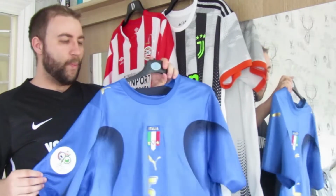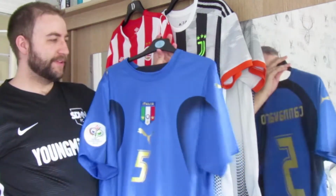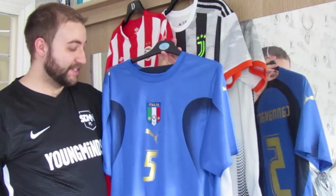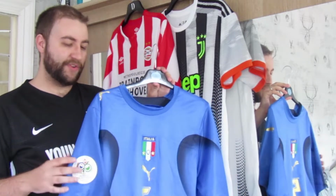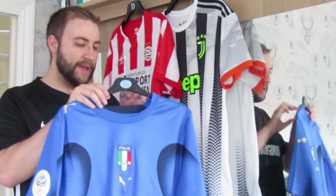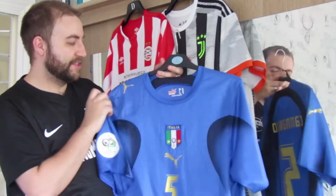Next up, possibly one of my top 5 shirts of all time. Maybe, I don't know. But it's the Italy World Cup winners shirt from 2006. I've been looking everywhere for this shirt, and it was quite expensive. I got this one from China for much cheaper than the actual market value, but it's difficult to tell that it's from China. If you look at the logo and stuff, you think it's actually the genuine thing.